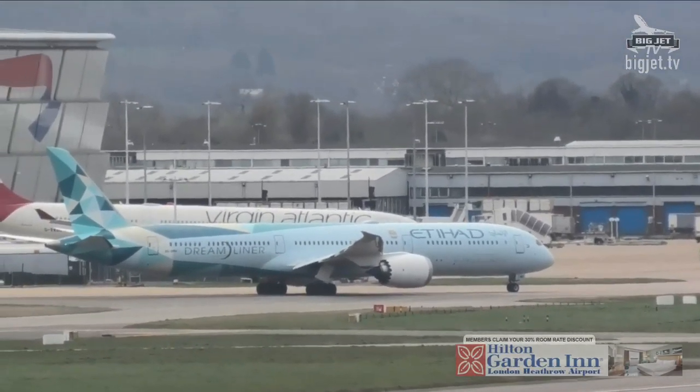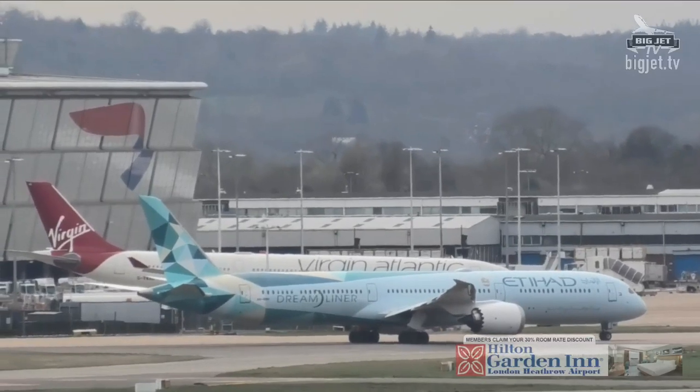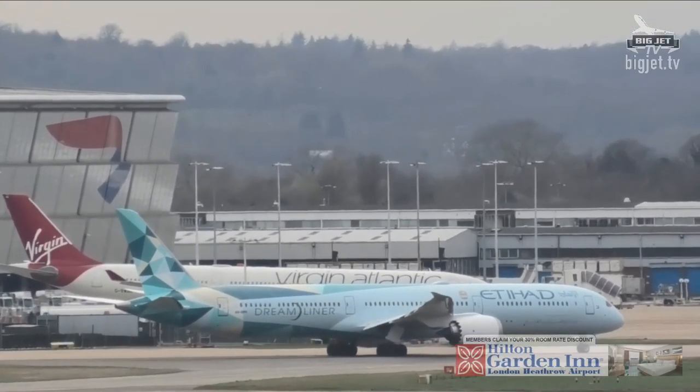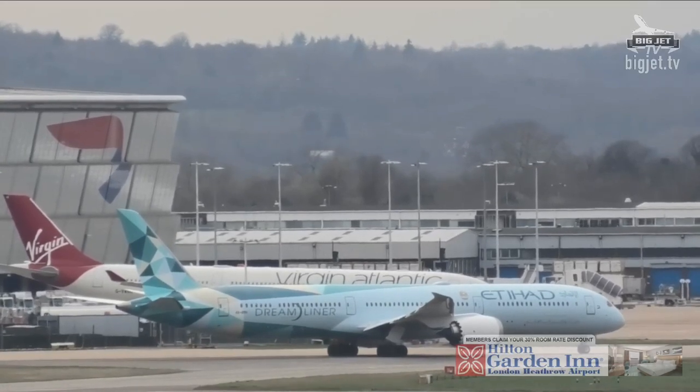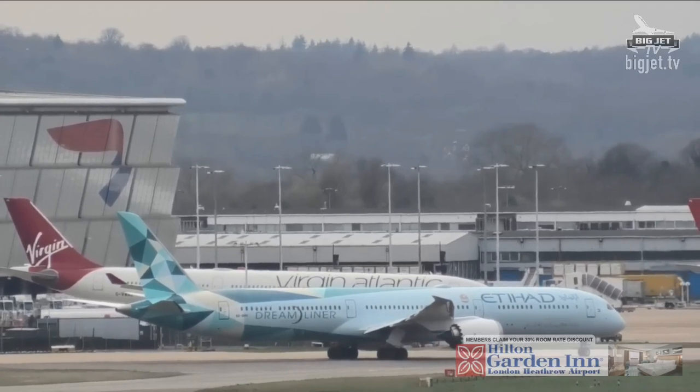So I call this the soft mint variant of Etihad's Dreamliner fleet. The blended blue-green design for the themed aircraft was unveiled at the 2019 Dubai International Air Show.